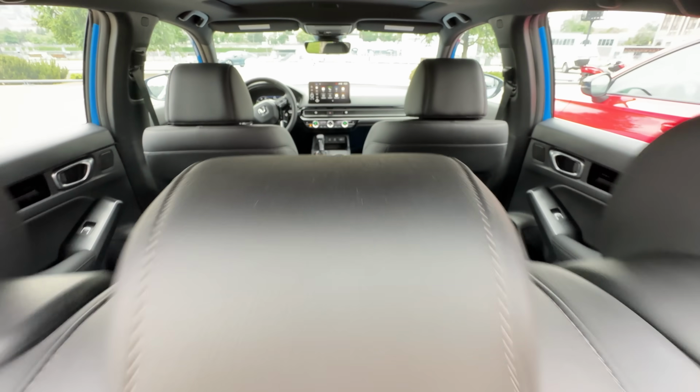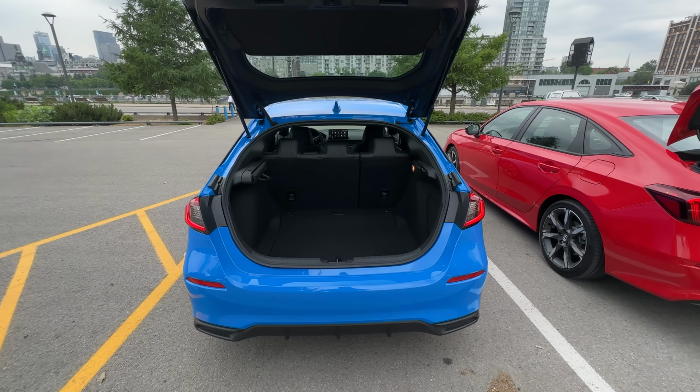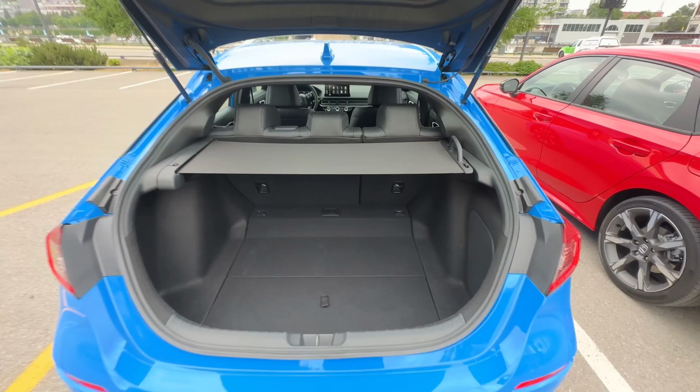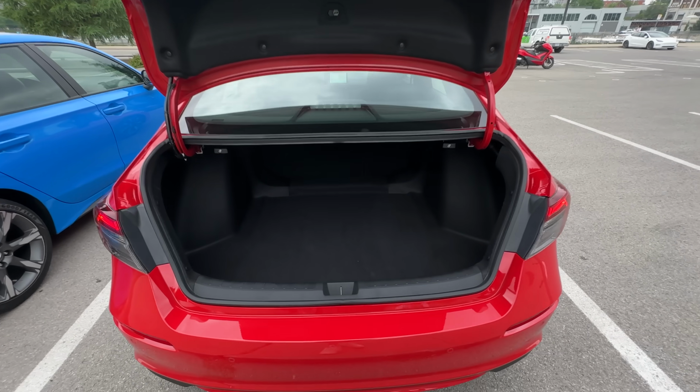I'm sure these will pass. They have to. 3, 2, 1. Yes. Perfect. Okay, and then trunk room. The hatch has a whole bunch of room. It's got that cool privacy thing that slides across. If you fold the seats down, it's going to be crazy. More room than the sedan. Yep. But from the side view, they look very similar, except the hatch has a rear wiper, even though the glass is the same shape.